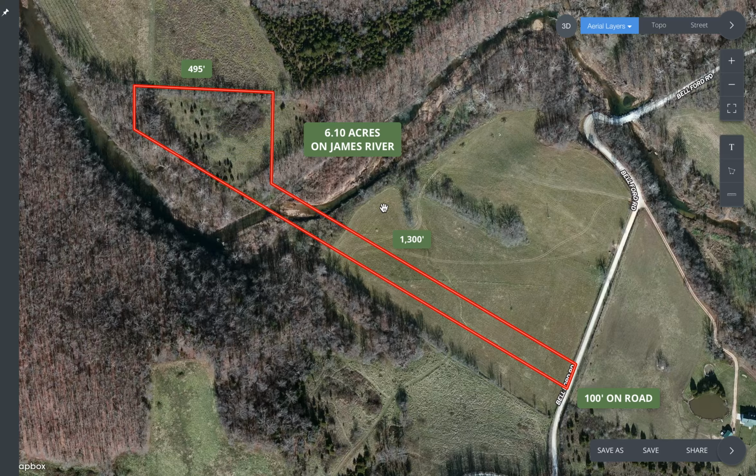So this is a total of 6.1 acres in size, so it's a large tract. I think it's the largest one at James River Estates. There are 8 tracts in total, and this is tract number 7. So we were really excited to do this project, and the reason we picked it was, for several reasons. For one, it's next to impossible to find anything on the James River. It's a wildly popular river.